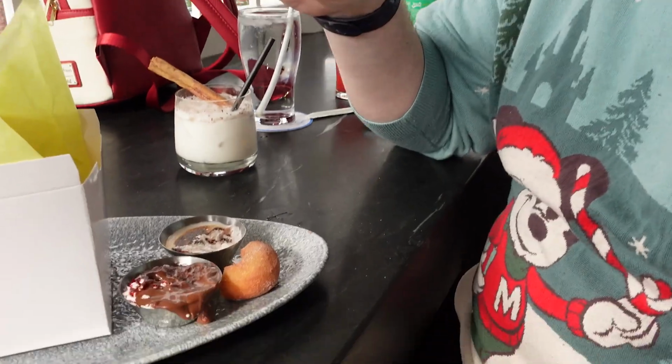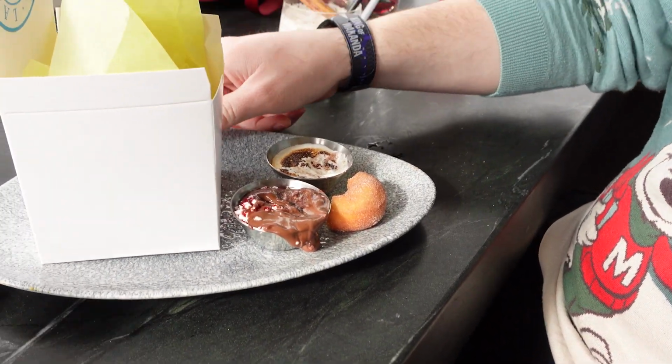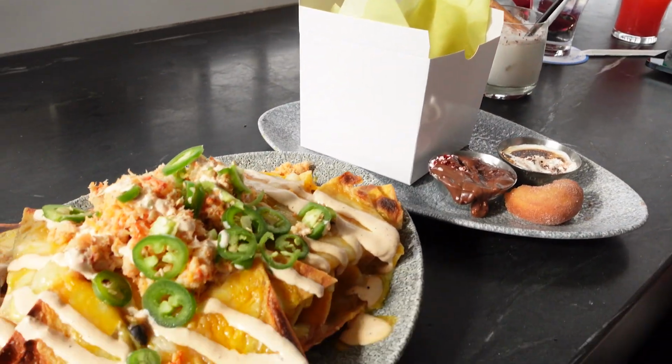And I think that's part of the reason we're so disappointed is because it looks so good. And then it tasted so not good. That's fine. We're definitely disappointed by this, but it's okay. Because we have something better. If you haven't had the lobster nachos at the Lamplight Lounge, the best thing on the menu, definitely try it.